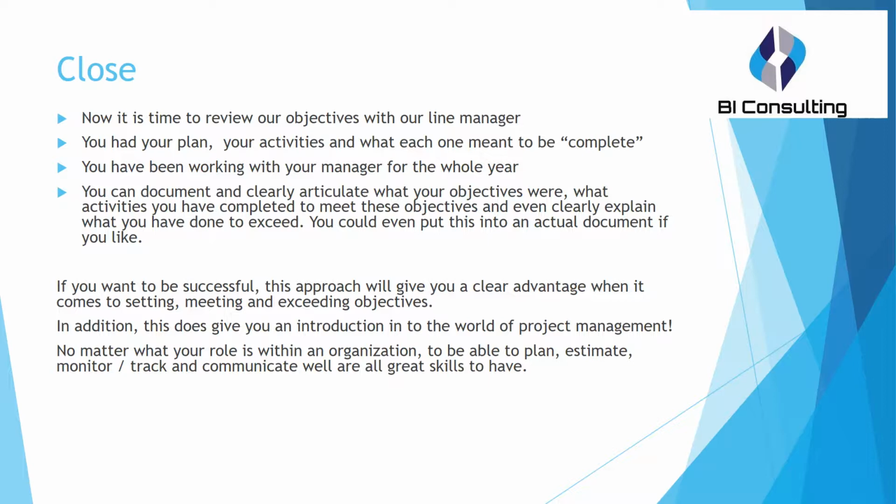So now we've got to the end of the year and we've met our objectives or even exceeded our objectives. We've got everything documented. We've got our plan, all of our activities that we've done. We can now meet with our line manager for our annual review. You can look at your plan, you can look at your activities and objectives and what you've done to complete or at least meet all of these objectives you've been working on for the year.